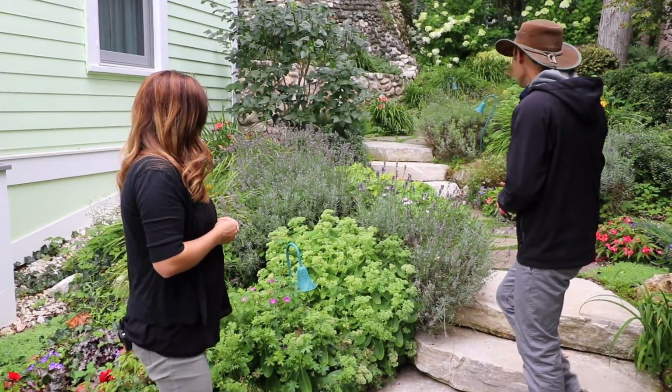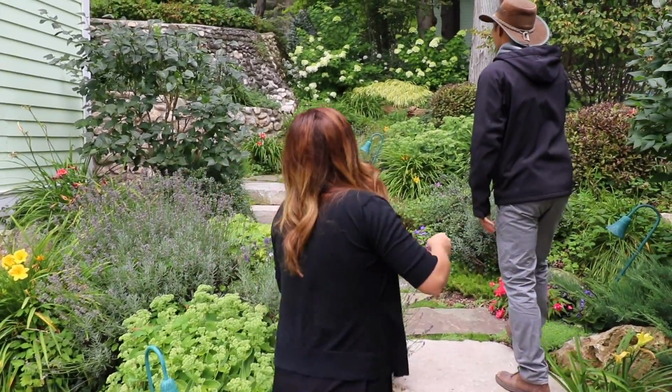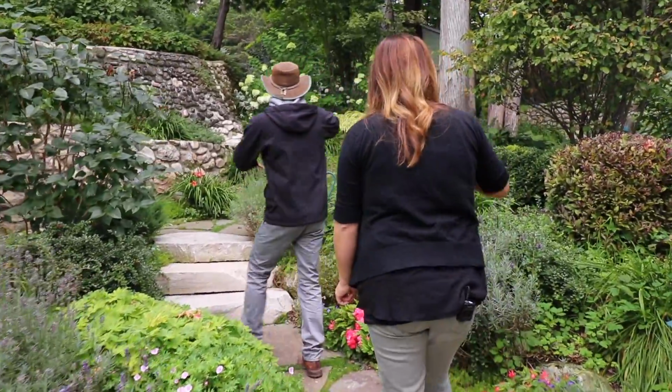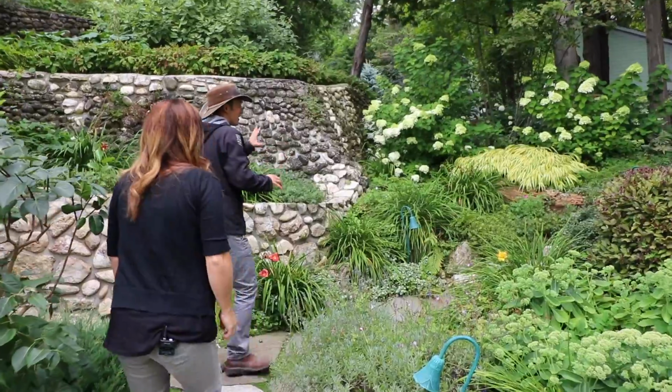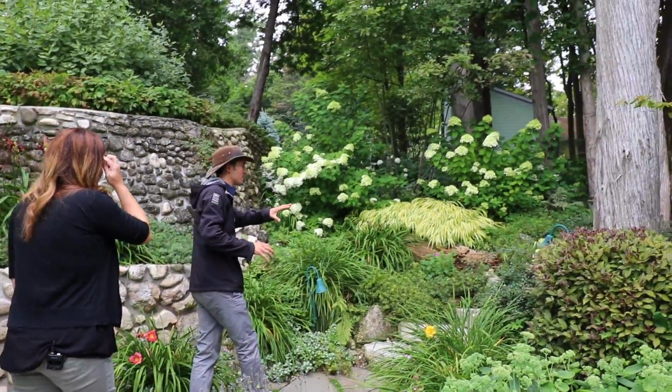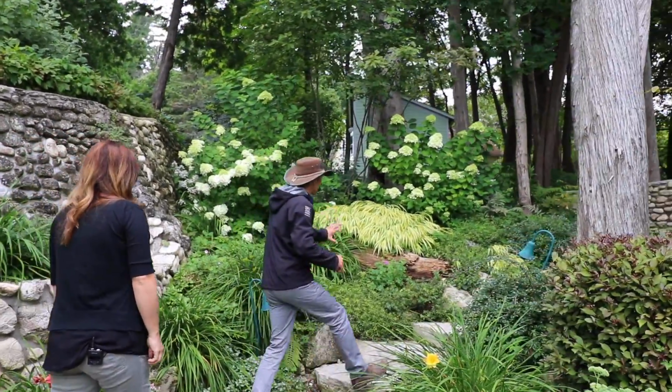Yeah. So I see up there the Hakonechloa right off the bat. Yeah, it's beautiful. It catches your eye and really invites you up here. Like, what's going on up here? It's different. It's the only place in the whole landscape we used it. Oh my goodness. So it's just a flowy, cool plant.